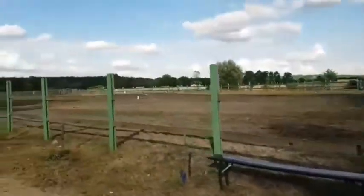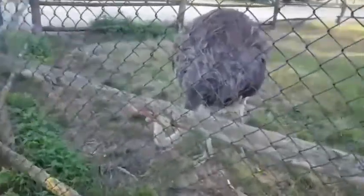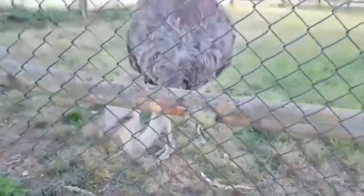Unfortunately, I didn't get too much of a chance to show you guys the mini zoo here, but maybe another time. Look at this guy though. I think that's like an emu or something. He's eating some grass that a girl just fed him through the fence.